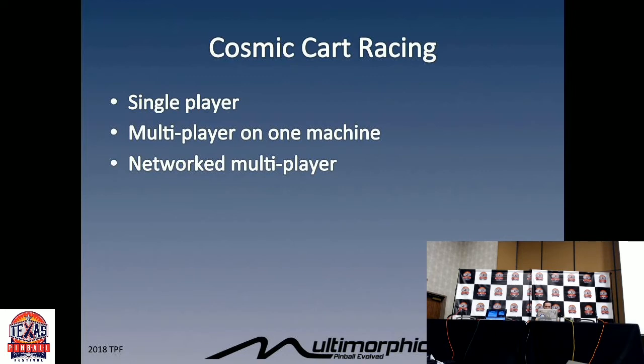We don't have it set up like this in the game room today because we want to show off the single player capabilities of it, or the single machine capabilities of it. But when we ship the game, internet capabilities will be enabled.